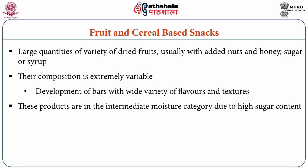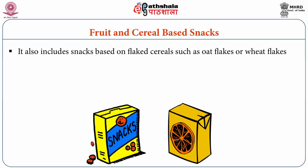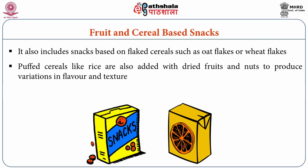This is because of their relatively high sugar content of about 25 to 30%, mainly in the form of glucose, sucrose and fructose from many ingredients like corn syrup, glucose syrup, sweetened condensed and evaporated skim milk and invert sugar syrup. This category also includes snacks based on flaked cereals such as oat flakes, wheat flakes, puffed cereals like rice, which are also added with dried fruits and nuts to produce variations in flavor and texture. Many of these snacks have a chewy texture and water activity which places them in the intermediate moisture range. The fat content of these chewy bars can be as high as 24%.